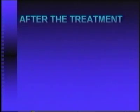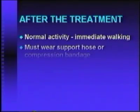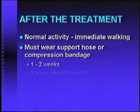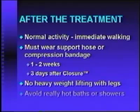Does treatment limit your activity in any way? Most patients may resume normal activity immediately. In fact, walking is important right after treatment. Support hose must typically be worn for 1 to 2 weeks. Heavy weightlifting with the legs should be avoided for several days after treatment. Hot baths and showers should also be minimized for several days.